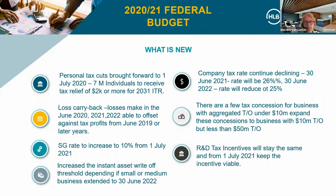So that's been great. And also the R&D, there was a bill to change the R&D to reduce the rate and make it significantly more complicated for businesses with turnover over 20 million. Well, they've scrapped that. That's great. And they're actually going to leave the rate as is and make sure that it's still 43.5% going forward from 1 July 2021. So that's good news. That was the main thing I had there.